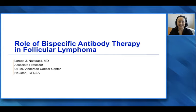When you look at specific subgroups to understand who was more likely to have a higher objective response rate, no real signals emerge other than maybe those patients that were older having a little bit lower response rate. But interestingly, those patients with low risk FLIPI score had a very high objective response rate, but more consistent than not across all of these subgroups, you see responses with odronextamab. This is dosed until progression or intolerance, so it's a little bit different than mosunetuzumab, which is a fixed duration treatment.